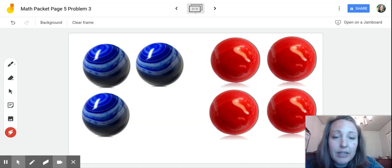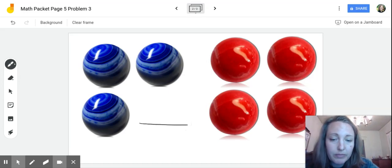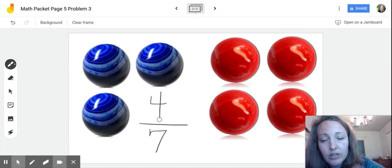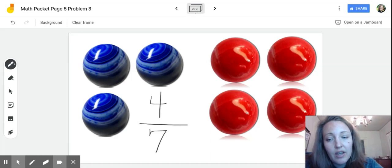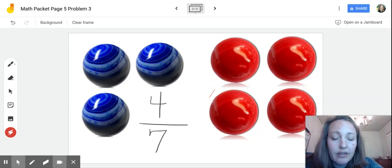So now what is my total? My total becomes my denominator, right? It's that much out of, boom. So there's my vinculum, and my total is 1, 2, 3, 4, 5, 6, 7. And how many of those are red? 4. So 4/7 of my marbles are red. Perfect.